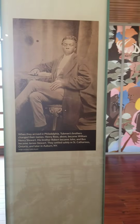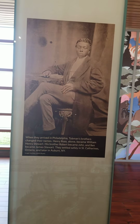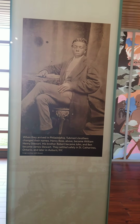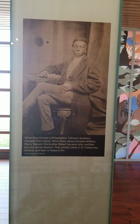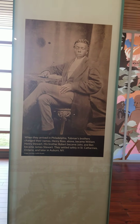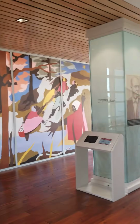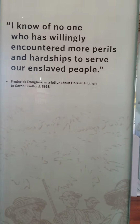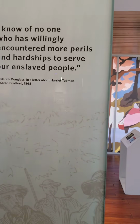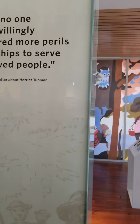When they arrived in Philadelphia, Tubman's brothers changed their names. Henry Ross became William Henry Stewart. His brother became John, and Ben became James Stewart. They settled safely in St. Catharines, Ontario, and later in Auburn, New York. I know of no one who has willingly encountered more perils and hardships to serve our enslaved people. Frederick Douglass in a letter about Harriet Tubman to Sarah Bradford, 1868.